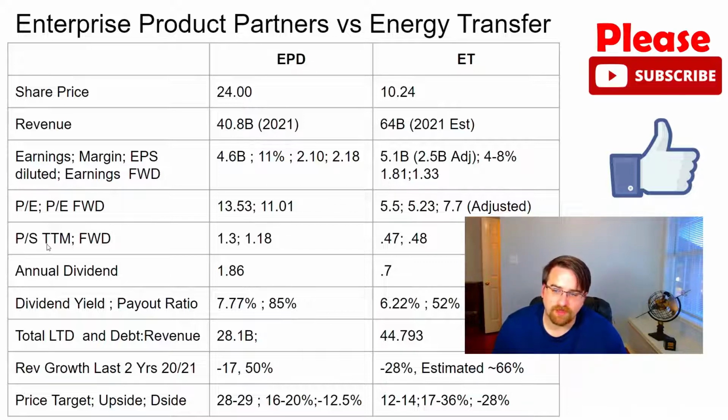So price to sales, trailing 12 months and forward looking, we have 1.3 and 1.18 for Enterprise Product Partners, and for Energy Transfer we have 0.47 and 0.48. Lower number here being better, same on the price to earnings. Typically a lower number means it's a better value. Again, these are all in the same industry.